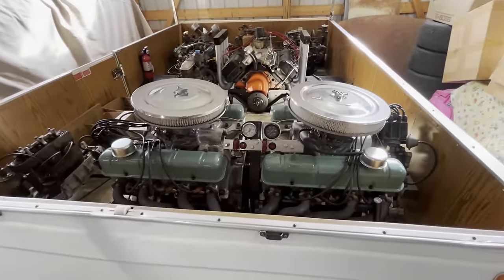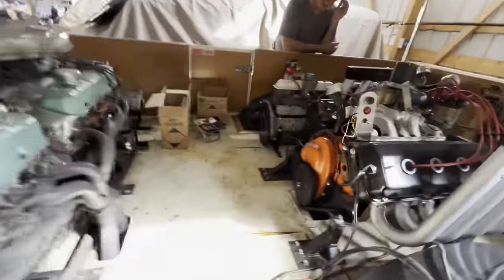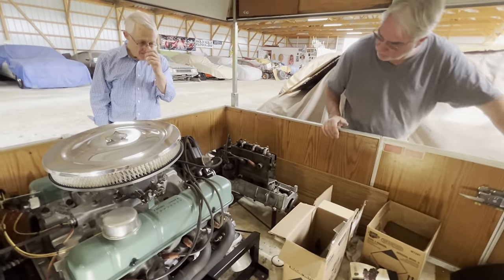I pull this behind my Superbird. It's got a trailer hitch on it. All these run except that one. It's been cut apart. Is that a factory cutaway or something you did? You know, I don't know. A guy gave it to me.